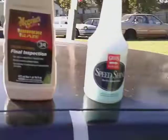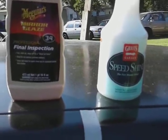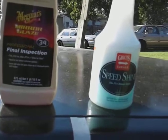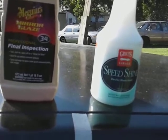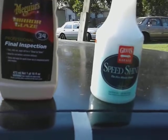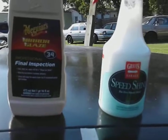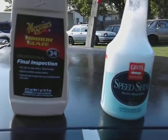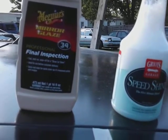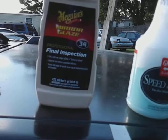Now, with the Speed Shine, I didn't see where the technology in this detail spray by Griot's had a lot of hydrophobic technology in it, but I'm pretty sure it's protecting the paint pretty good. It just didn't have the hydrophobic technology that Meguiar's had in their detail sprays. I've got to call it out the way I see it, guys, just using it. I ain't saying it's not protecting your paint, but it just ain't got the hydrophobic technology that the Meguiar's detail sprays have. And that's what's important. Gotta have that.